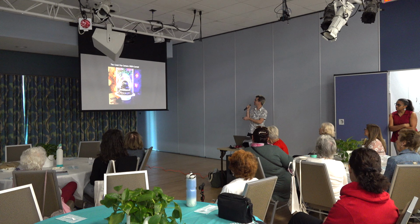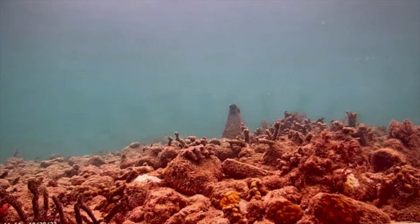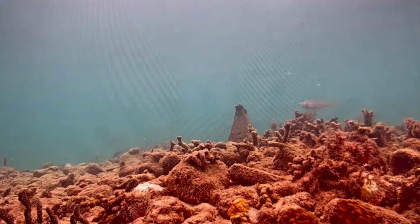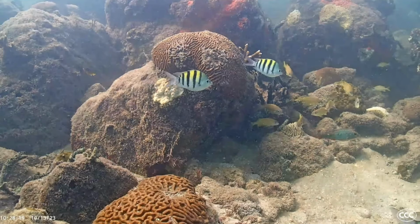This is the Coral City Camera itself. Basically, it lives inside this glass dome. We're able to rotate it 360 degrees, so we can change the perspective throughout the course of the day. We see a lot of really amazing things. I was going to show you what we just saw this past week of a mama manatee and a baby manatee, and we see lemon sharks all the time. So of course, you're going to have to watch the Coral City Camera in order to see those things.